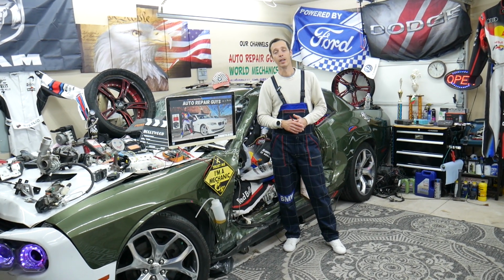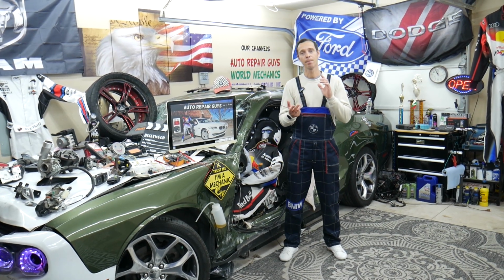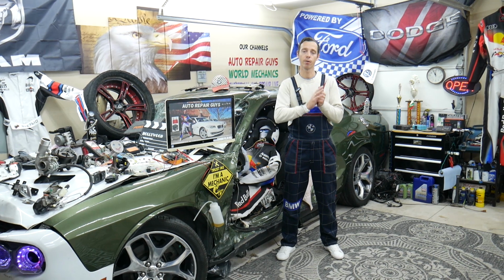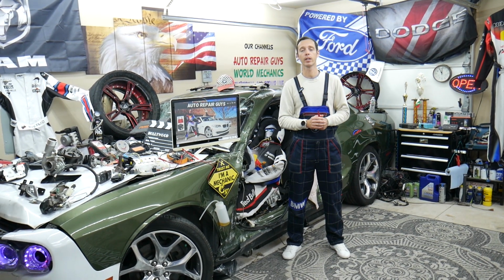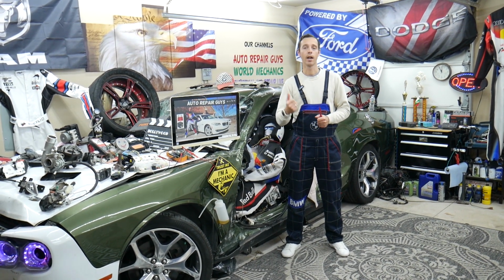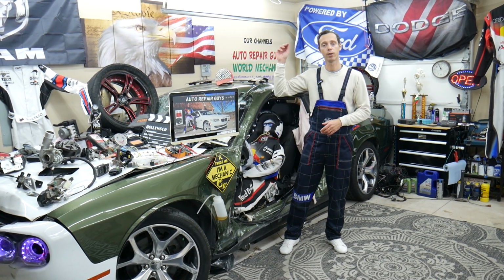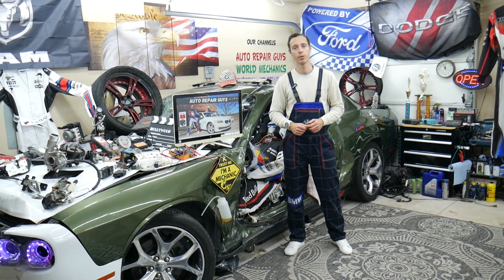Next, it could be a bad brake light switch. The brake light switch is a device on the brake pedal that detects if you apply the brake pedal. If that doesn't work, the transmission will not be able to shift and will be practically stuck in park. If you want to see how to test the brake light switch, we have videos on our YouTube channels that will teach you how to do that.